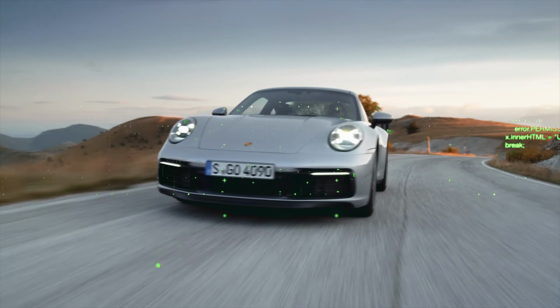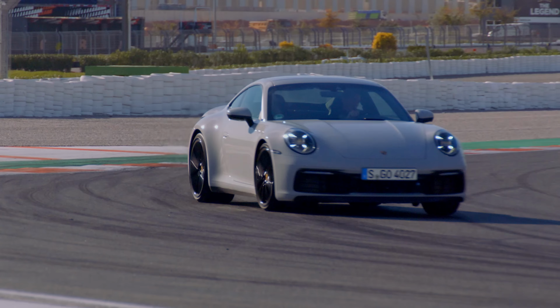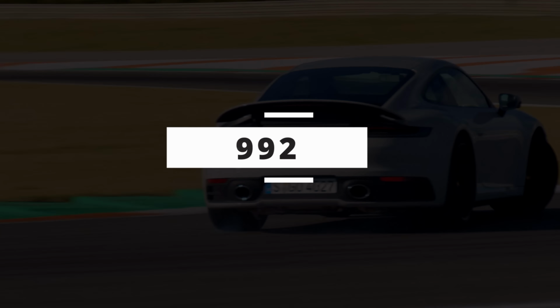No, there are extremely large differences between the generations. So without further ado, let's have a look at the price trends. We start with the generation for which prices dropped the most, the 992.